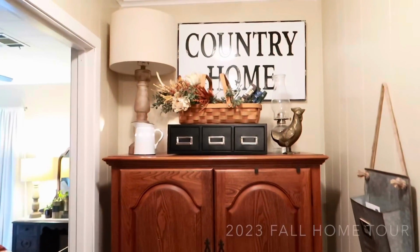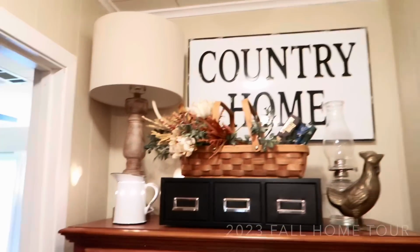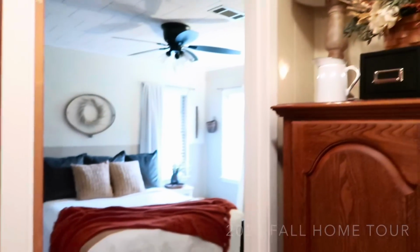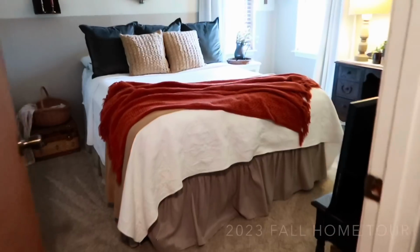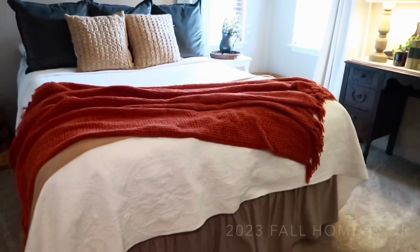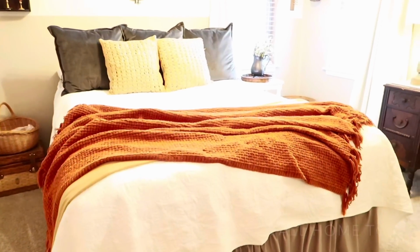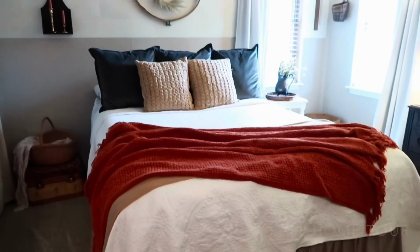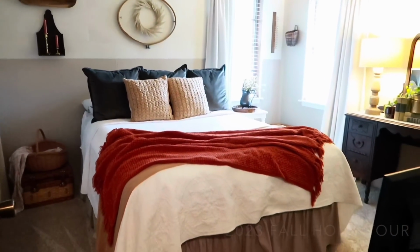As you come down to the end of the hallway, of course, here's some more thrifted decor and things here. You go into our guest bedroom, and I am going to turn the light on and see what the lighting does for us here. Okay, it's making it, yeah, I don't like that. Let's turn that off because the lighting looked horrible.